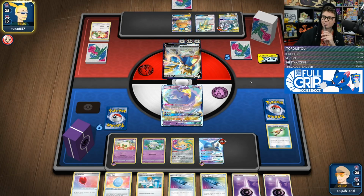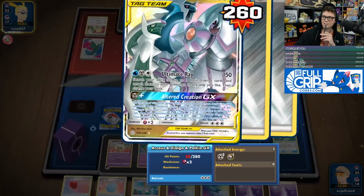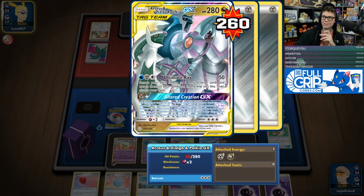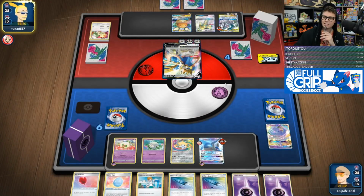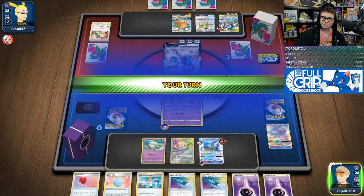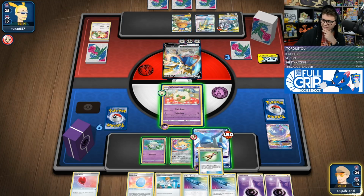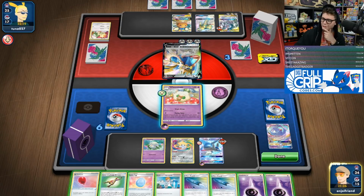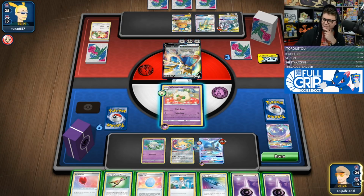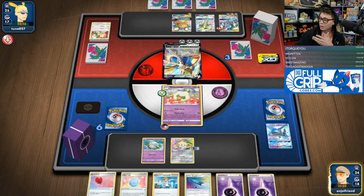Okay. We can still do this. We could do this for sure. And Mew from Unbroken Bonds can finish off the ADP. Now we can win. They still haven't GX, so it doesn't matter. All I have to do is go knockout, knockout, knockout, and I win. Right? Yeah. Easy. Free. I don't know why I promoted this Whimsicott. It definitely needed to be Jirachi, but it's cool, man. I'm not, you know, I'm tripping. No! No!